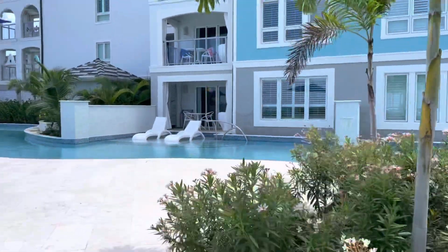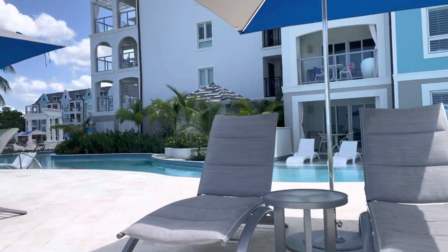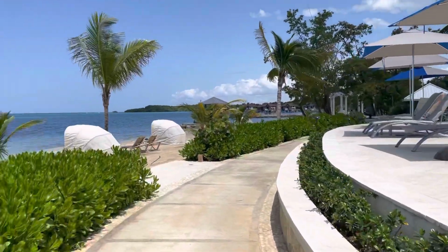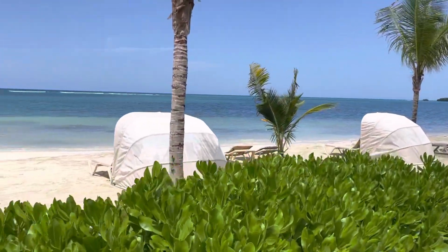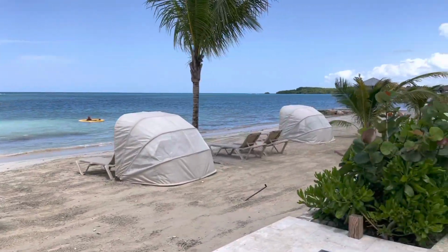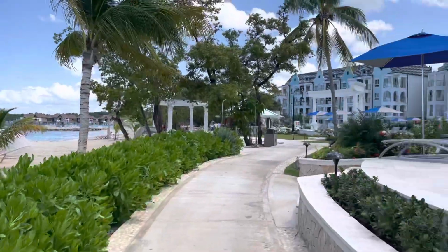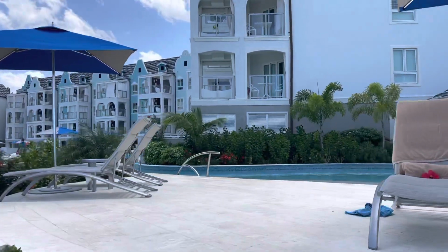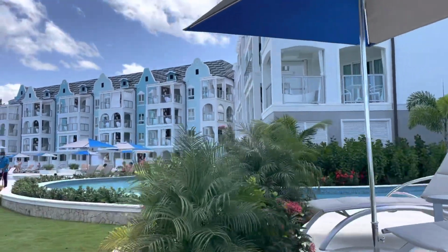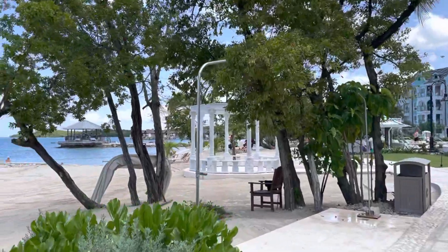These are some of the butler suites with swim up rooms. All three villages at Sandals South Coast offer beachfront rooms.